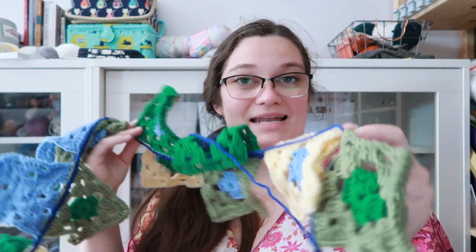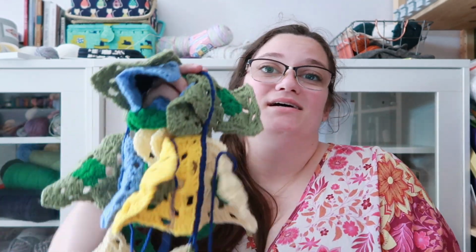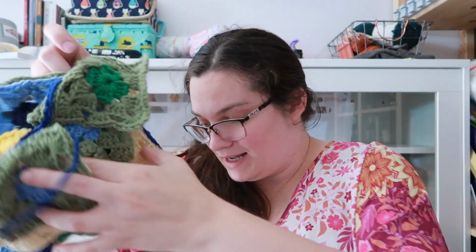The next one is the temperature blanket that I'm making for my son. My goal for this was to get, I think it was 4 weeks sewn together, or 4 rows sewn together of granny squares, because I'm doing granny squares for his temperature blanket, and that didn't happen. I blocked some more squares, but I did not get them sewn in, and I didn't even take this on vacation.